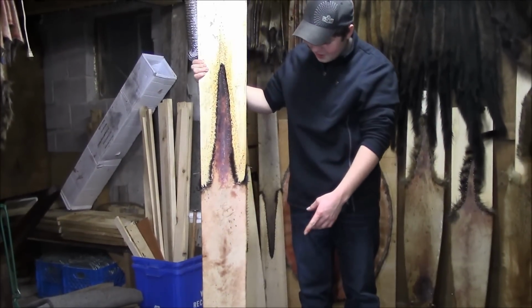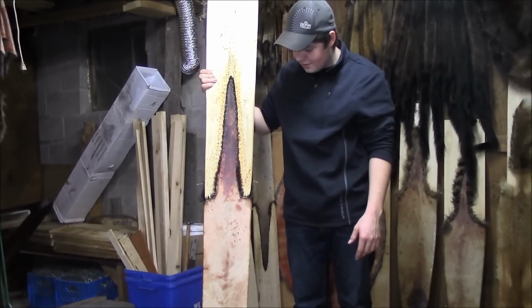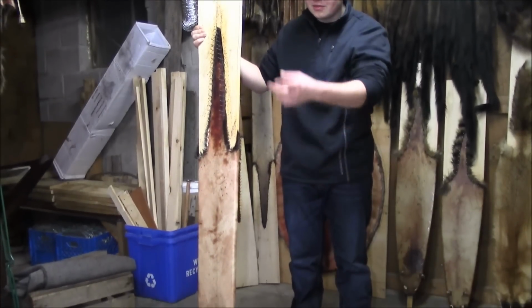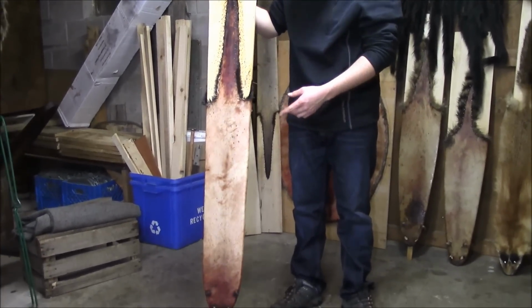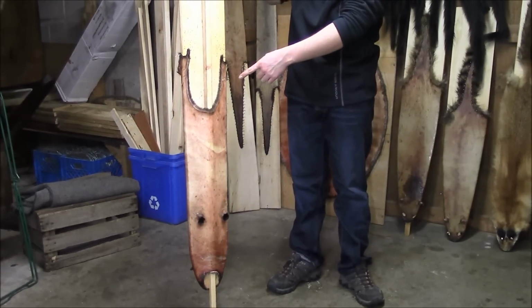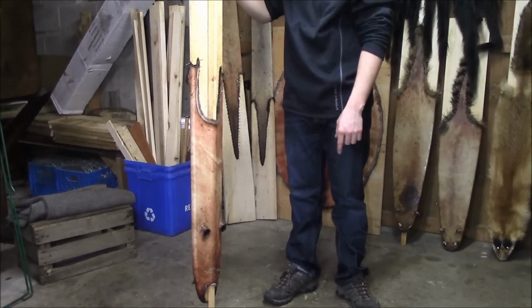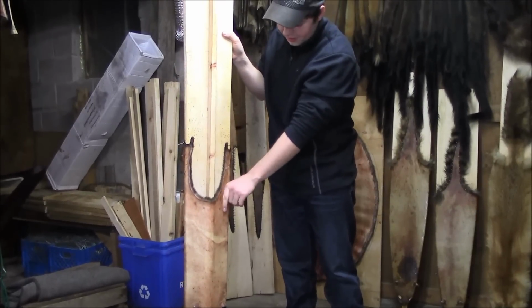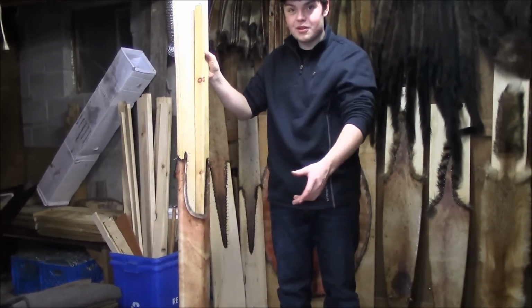This is an otter. It's stretched inside out. That's how they want them done. We skin them. Well, I don't, Grandma does. She stretches them. Then you put the wedge in so it doesn't dry tight to the board. Then you pull it out and pull it off a lot easier.